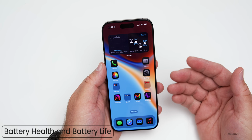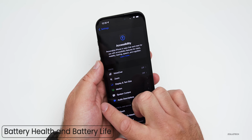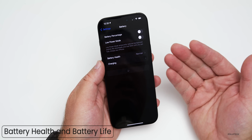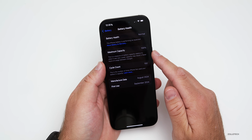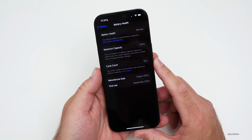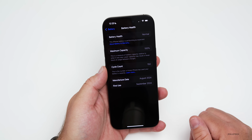Now, many of you are wondering, how is the battery holding up after this amount of time? Well, the great news is, on this phone anyway, maybe they've made a larger battery than they said, if we go to battery health, you'll see I have 100% with 150 cycles. This is much better than last year's battery and is lasting me through the year no problem.